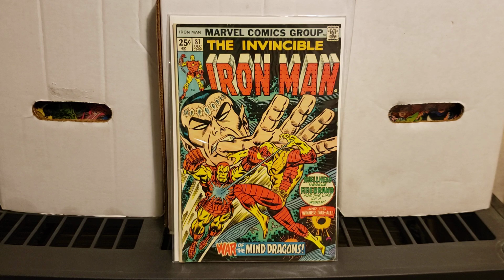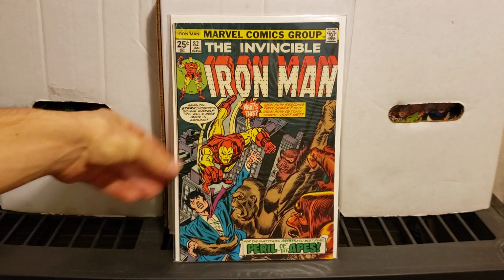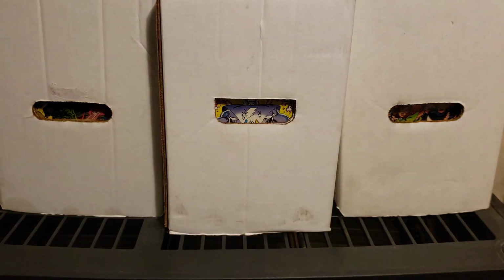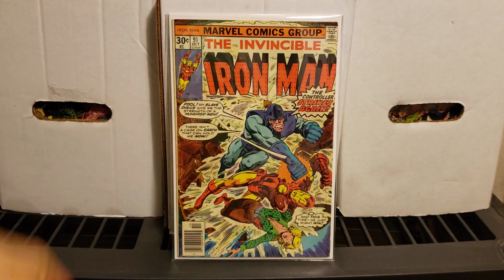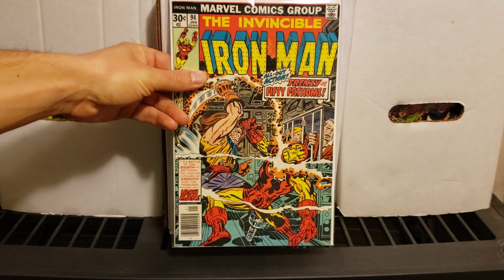Here's 81. '82. And a lot of these aren't in the best condition. Some of them are, like this one. It's a really nice copy, number 91. I've gotten a lot of these out of like 50-cent or dollar bins or bargain sales. 94.